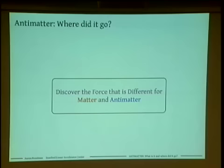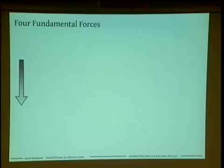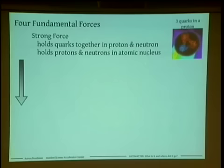So with that, let me just say a little bit about the fundamental forces, the forces that exist between elementary particles. There are four. The first one we call the strong force. That's the force that holds the three quarks together in a proton. It also holds protons and neutrons together in atomic nuclei. We've looked, and as far as we can see, this force is the same between matter and antimatter. We don't see any differences.